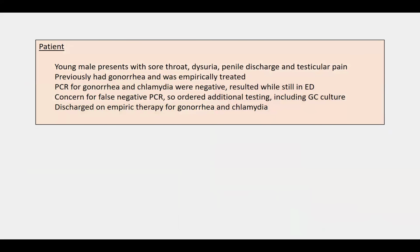Okay, let me give you one more example here. Young male shows up with sore throat, dysuria, penile discharge, and testicular pain. This is not exactly a theme. I didn't mean to do a theme here, but same kind of symptoms. He had had gonorrhea in the past, was empirically treated. But this time, while sitting in the ED, they did the PCR for gonorrhea and chlamydia, and it came back negative. The ED docs didn't believe it. This looked like gonorrhea. He had had gonorrhea in the past. So they didn't really believe that PCR.